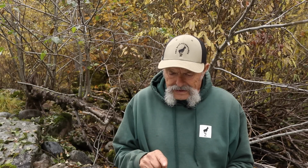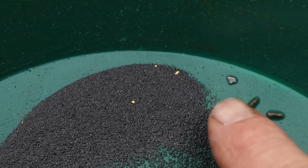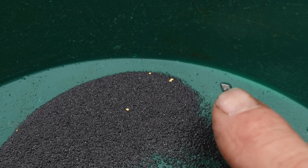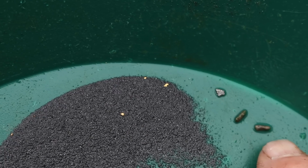You know, we got gold. We got, it's either lead or mercury gold and a couple of small pieces of iron. So this pan's pretty good. Now there's not a lot of gold, but then again, this is right off the top. And you can see here we got a few pieces of gold. That's either lead or dirty gold, and a couple of small pieces of iron here.